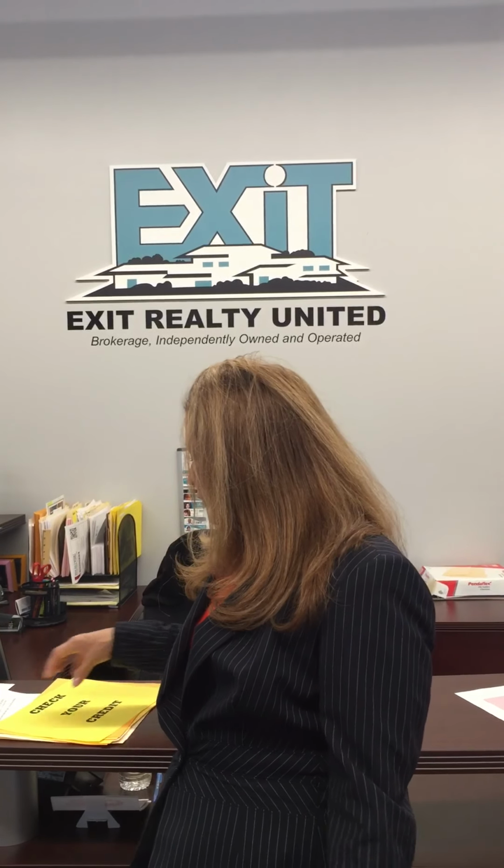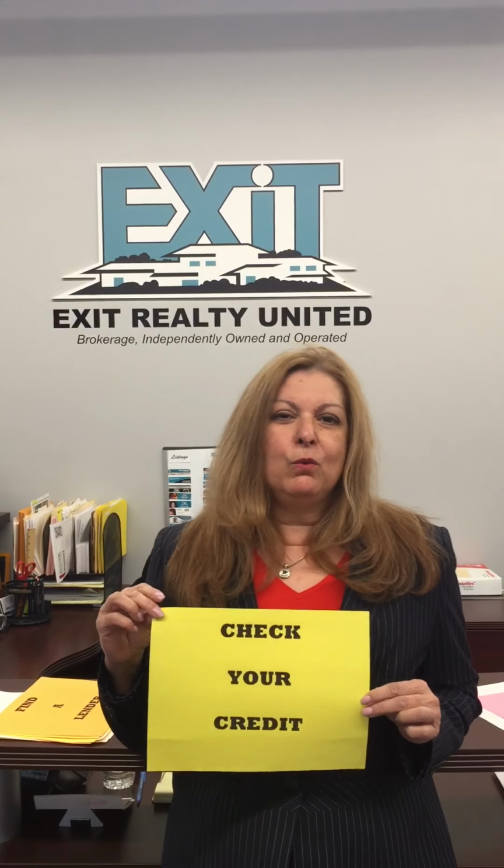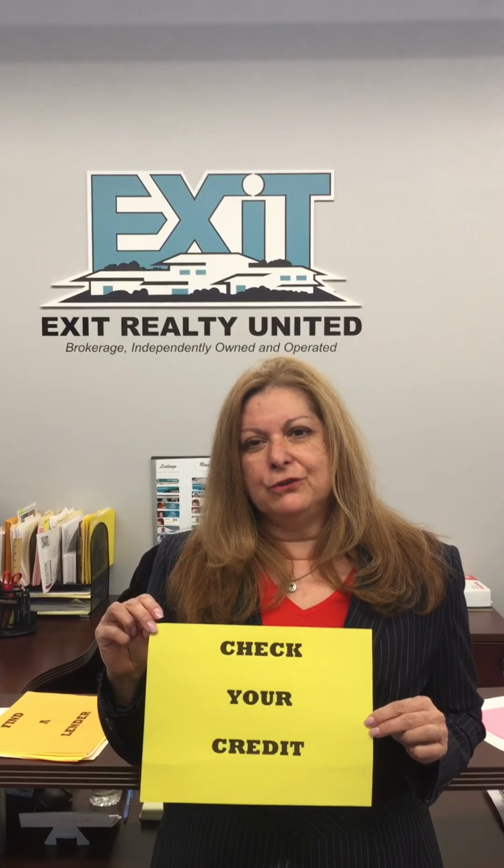Next thing you should do is check your credit, okay? Run your free annual credit report and see what's on it and find out what your credit score is. To buy a house, you need a very good credit score to get a mortgage. The absolute minimum would be a 620, and that's kind of low. You want to have above 620, even above 700, because the higher your credit score, the better your interest rate will be.